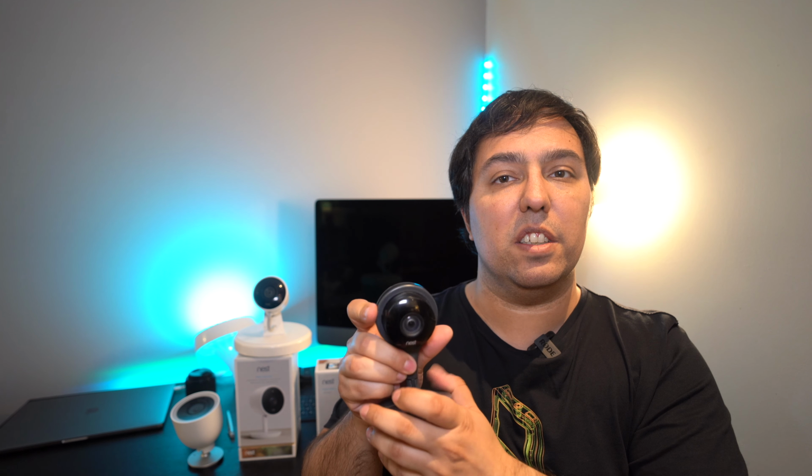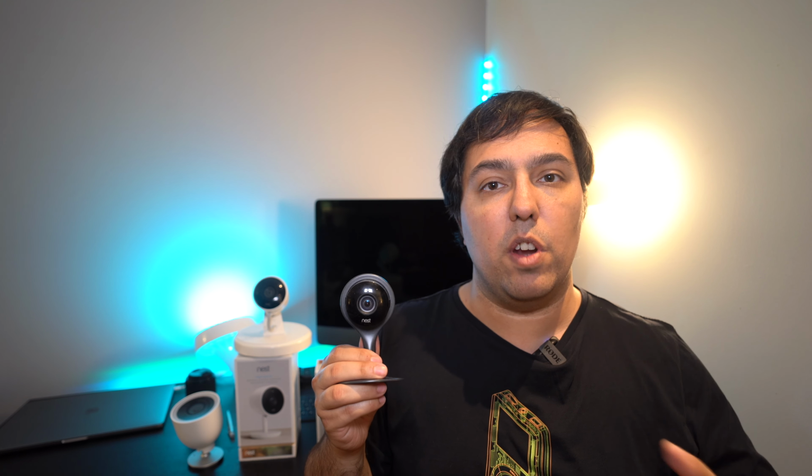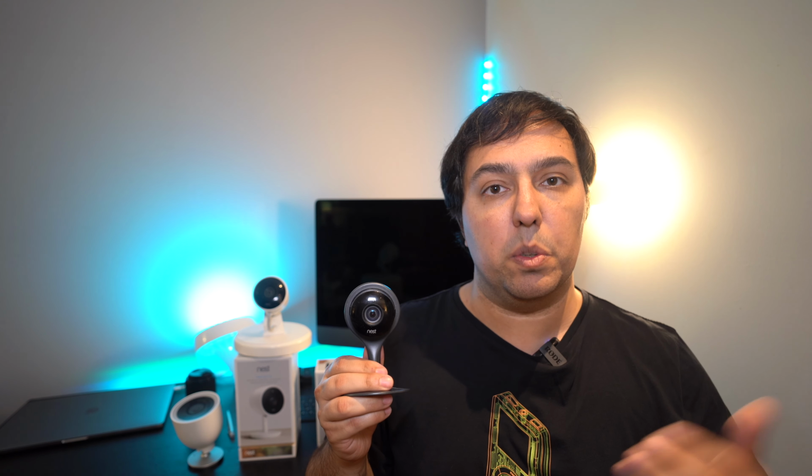In the box there's also a magnetic base that you can screw into the wall so you can mount it on the wall. And it's a very easy to understand and recognize product. It has intelligent alerts that will let you know when it sees a person in your home if you have the Nest Aware subscription.